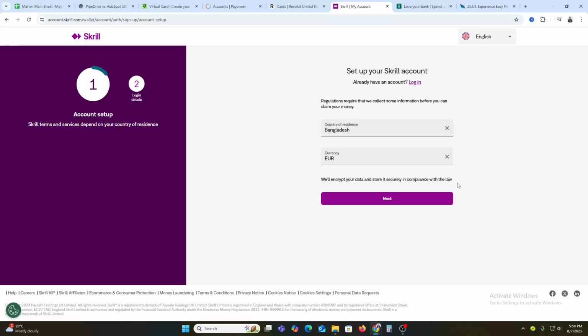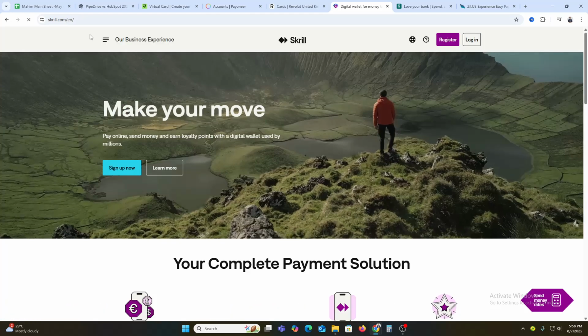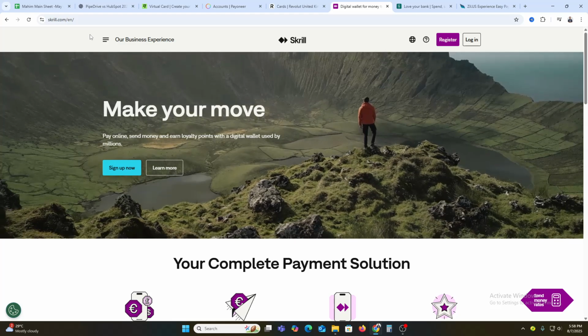And then create a virtual card under the card section. So it is an easy one, so I hope you can do it yourself. If you need any help, you can comment on the comment box.